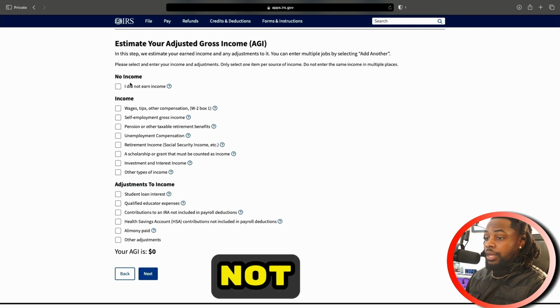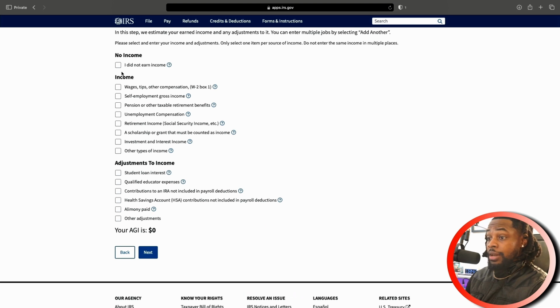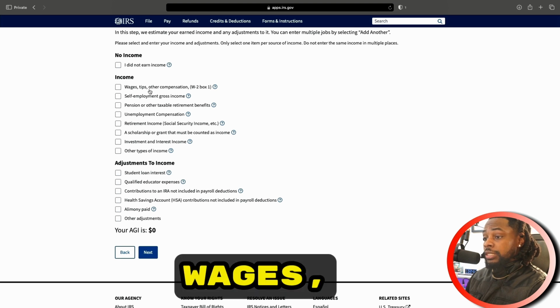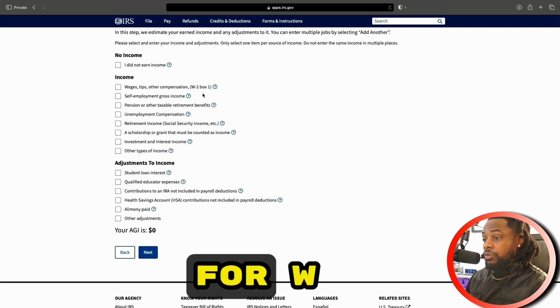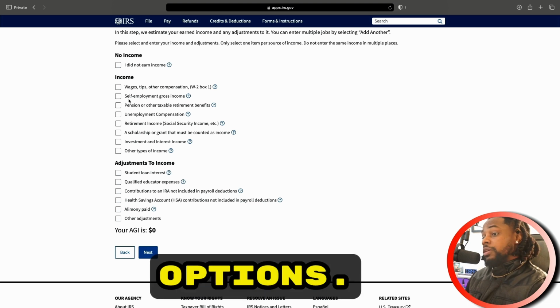So if you did not earn any income, you're probably not too worried about filing taxes right now, but you can click I did not earn income. For income, most people will be looking at wages, tips, and other compensation for W-2. I'm going to be selecting that one, but let's just go through all the other options.